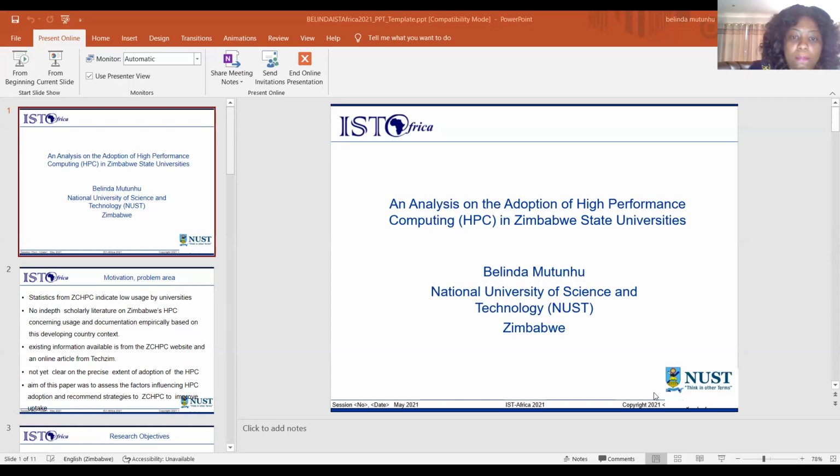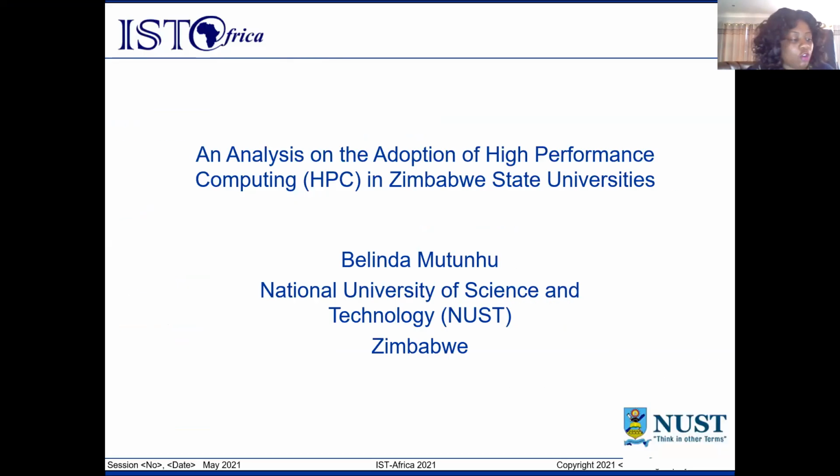I'm going to give you a brief background on what HPC is. High-performance computing refers to aggregating computing power in a way that delivers much higher performance in order to solve large problems in science, engineering, or in business. If you're going to be using an HPC, you find out that 3-day problems would normally take an hour to solve.